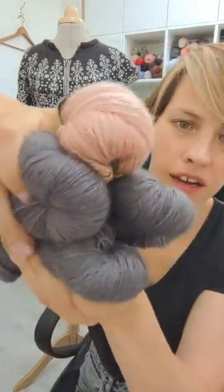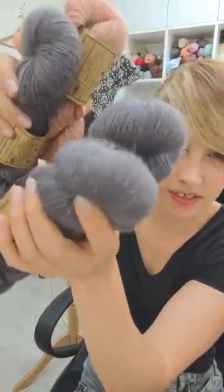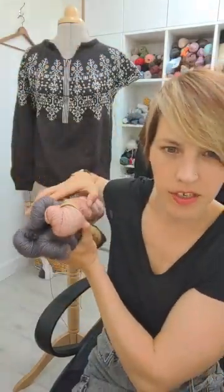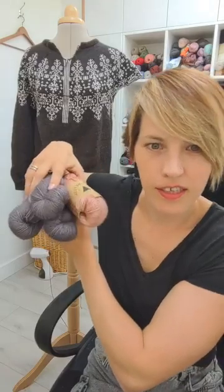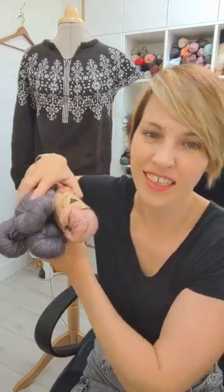I can't really get the light right. The purple, this is much darker in real life. Maybe here you can see. Yeah, that's as close. No, it's even darker. It's so saturated and so juicy. I just couldn't take my eyes off of it.